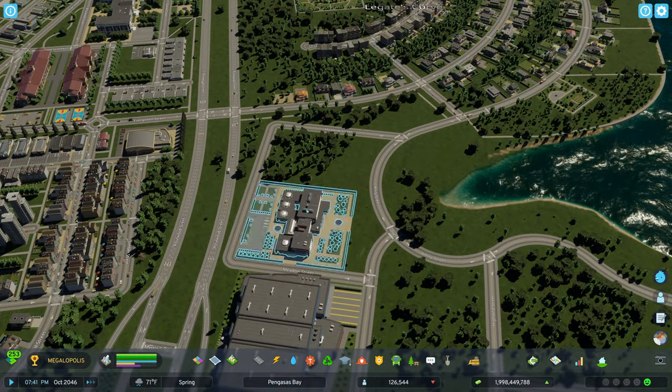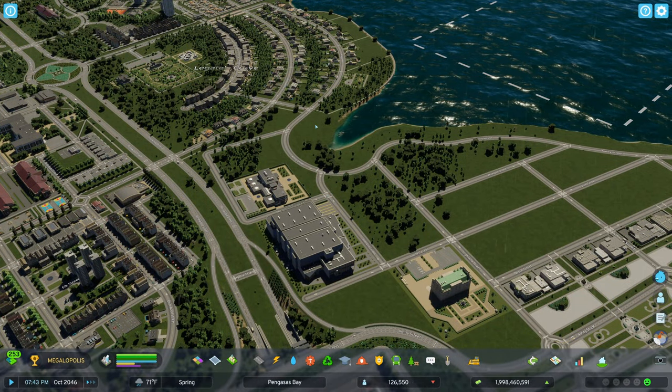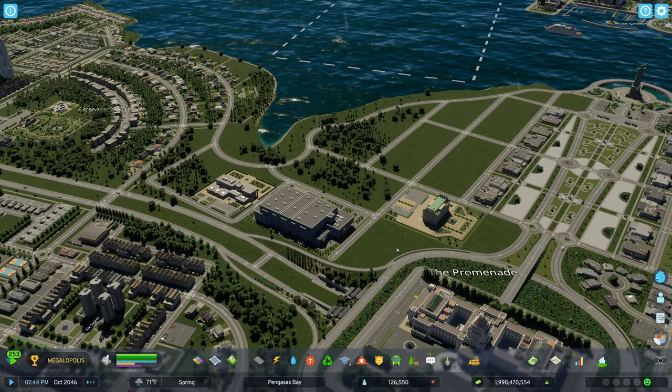And then I still have room down in here to do, I'm not sure what, but maybe we'll put some homes down in there. Yeah, because we're going to have a nice beach right in here. Okay, cool. Well, I think we're off to a really good start.